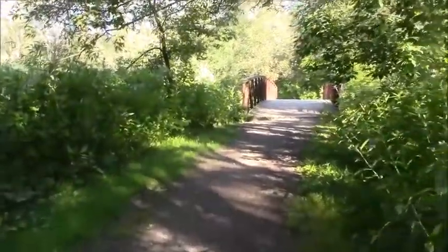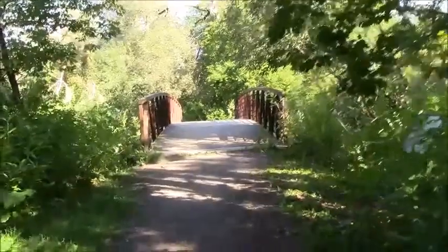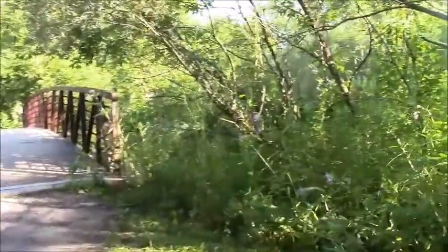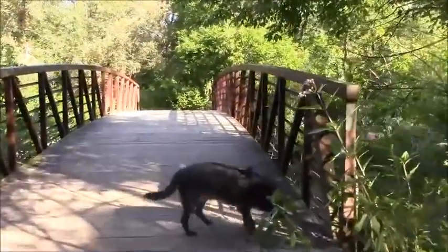Okay, here we are at the little bridge. It crosses, I think it's Wilmot Creek. I have to check the name of the river here, but oh wait, there's a sign here. Maybe it'll tell me. Hold on just one second. Where land meets water. No, it doesn't tell me the name of the river. However, it might be Wilmot Creek.